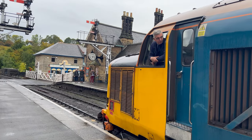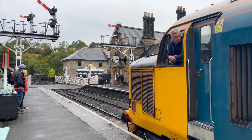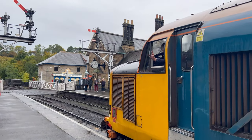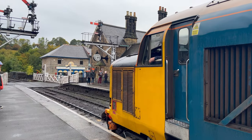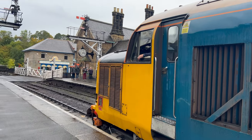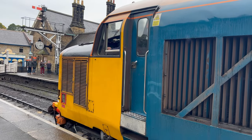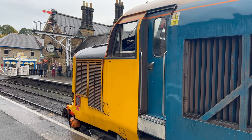Gates are open. He's just waiting for the go. There's the signal. There's the whistle. Whee! That's a loud one. It's going backwards.